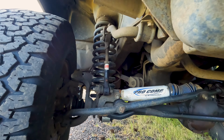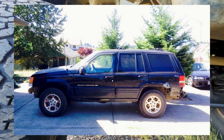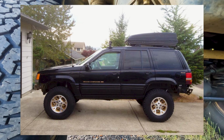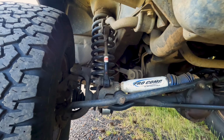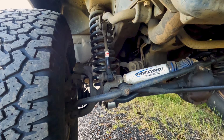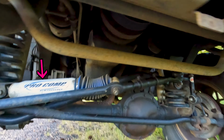Anyway, the first modification I did was installing a 3.5-inch lift from Iron Rock Off-Road. I bought it through this guy that everybody used to recommend through the Jeep forum. I can't remember his name offhand, but I'll look it up and put it on the screen. I don't know if he's still around, but I bet he is. I actually bought a lot of parts from him over the years, but it's been a while. He talked me into upgrading the shocks from the Rough Country to the Pro Comp kit, and I also got some extras like the steering stabilizer and an adjustable front track bar.